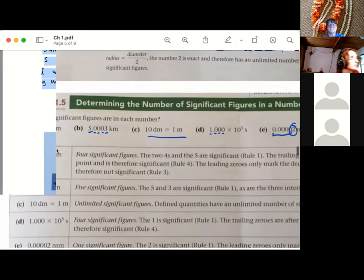And how many sig figs in each number? 0.04450. So this initial 0 here, I know, I'm sorry, it's scribbled out. That one is not significant, and then there are 4 sig figs in this. And then 5.0003. So these 3 zeros are significant, and so are the 2 numbers. So this one has 5.